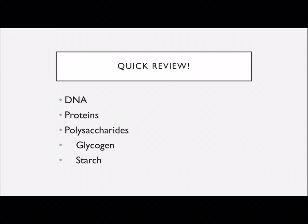Quick review. Just a recap of all the polymers that are inside the body that we talked about so far. We have DNA, which are polynucleotides. We have proteins, which are polymerized amino acids. We also have polysaccharides. A few examples we covered were glycogen and starch, being in humans and animals, and cellulose, being in plants.